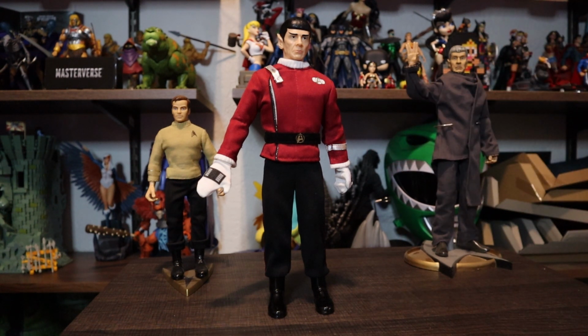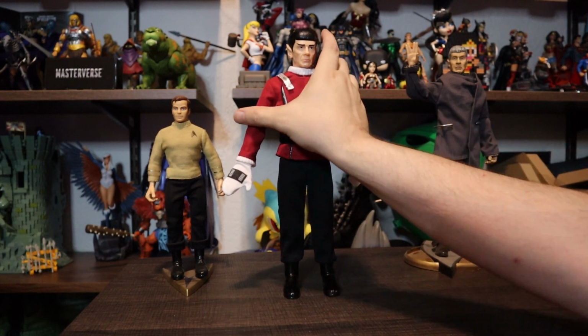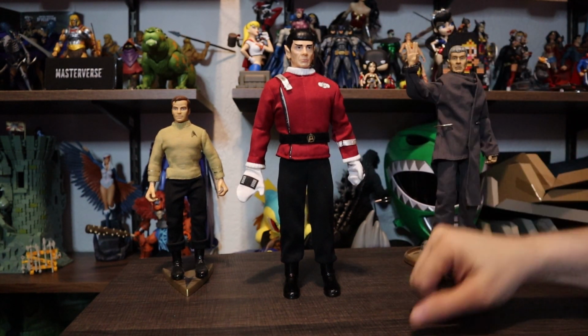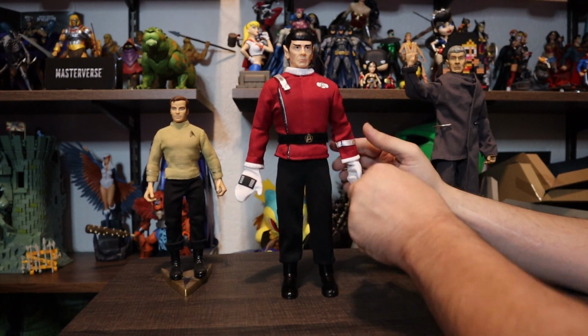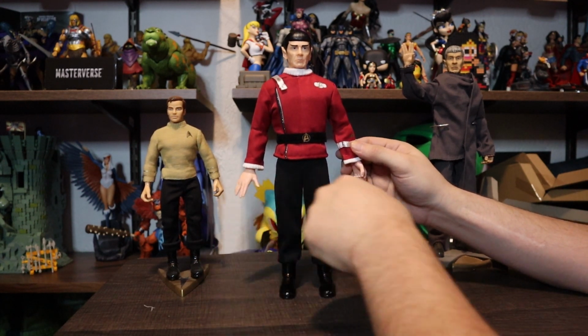My only guess is that Spock's knees got bad as he got older. I mean, I guess it happens to everybody. We'll be fair to the person in general. It's not bad. It is solid. It's a decent representation of Spock. I think I'm actually going to take these gloves off. I don't think I need them.